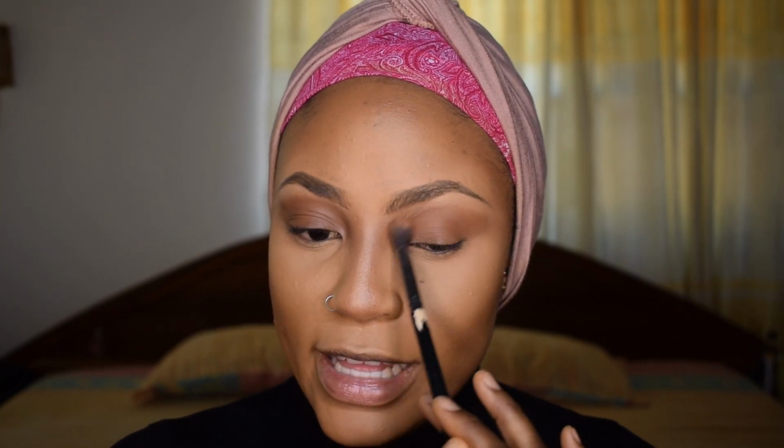The Black Opal Stick foundation in the shade, what is it called? What's that shade called? I've forgotten. Suede Mocha. It's so warm. If you're my shade, you should go ahead and purchase that. It's so blendable and it's so warm.